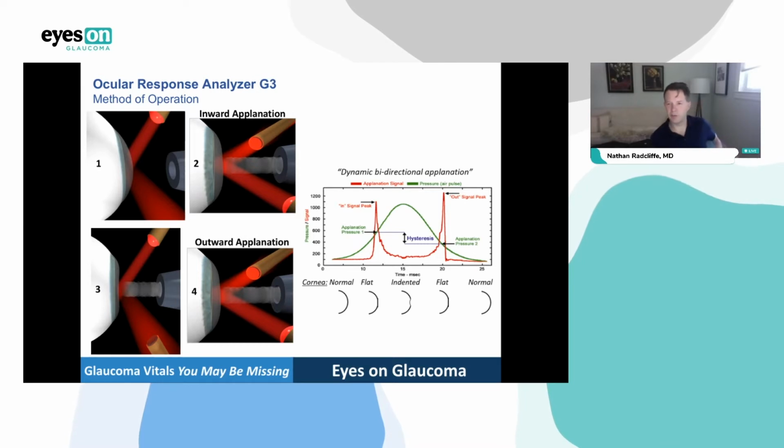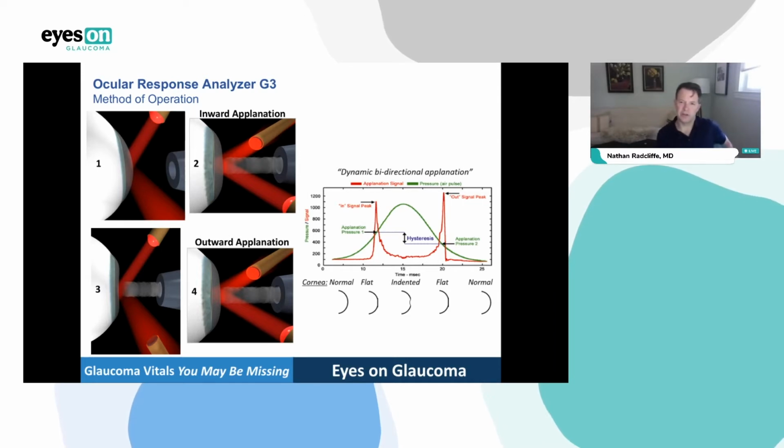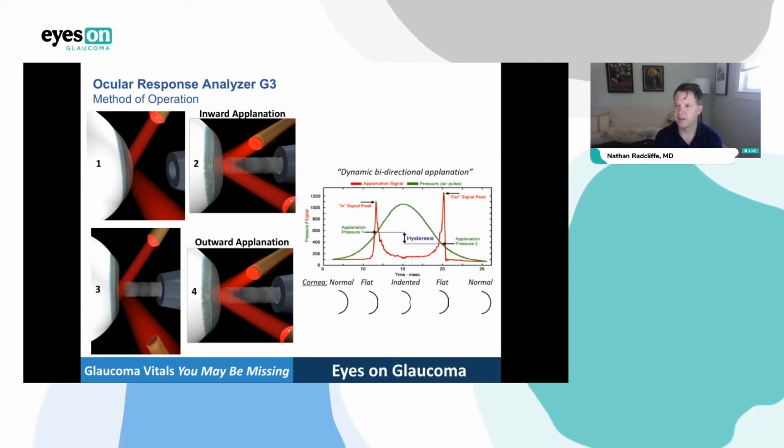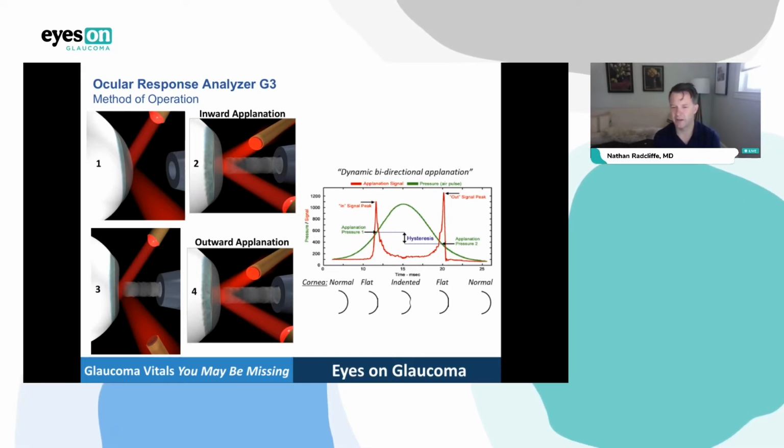It bends in at one pressure and it bends out at a second pressure that is usually different from the first. That difference between the pressure at which the cornea bends in and out is the hysteresis. So if you want a concrete, how's the sausage made definition of hysteresis, it's the difference between the pressure at which the cornea bends in and the pressure at which it bends out as a jet of air is being ramped up and then back down.